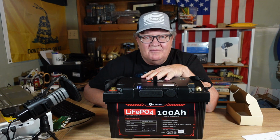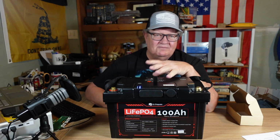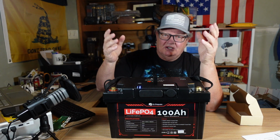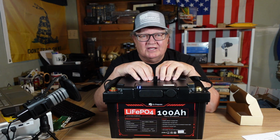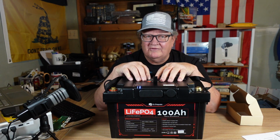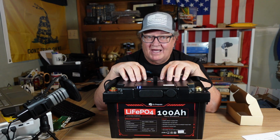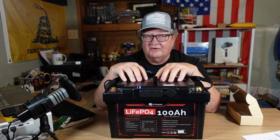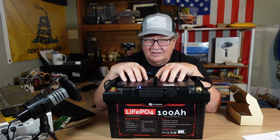Or take it camping, right? Use it all weekend long at your campsite. Bring it home, charge it back up, throw it in the closet, and it's ready for the next camp out. You can use them to store electricity with your solar. These could be a battery bank. The other ones can't, but this can. That's the versatility of this.